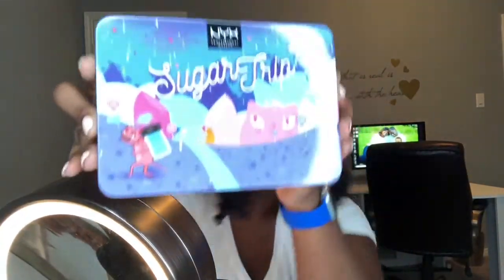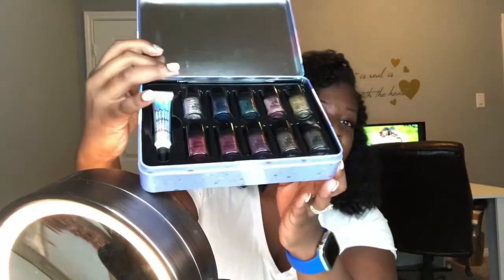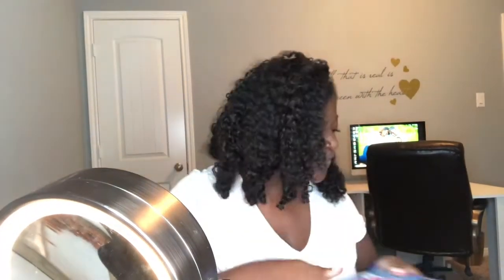I also think I'm gonna do some glitter, which I don't do too often, so I'm a little excited and scared about that as well. And I think I'm gonna use my NYX Sugar Trip glitter box and do some glitter. Let's have a little fun and get ready with Nurse Curvy Can.